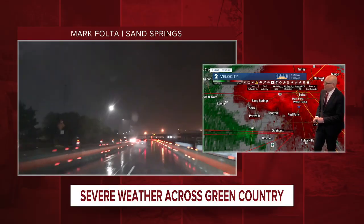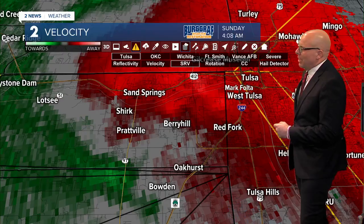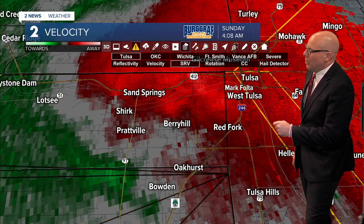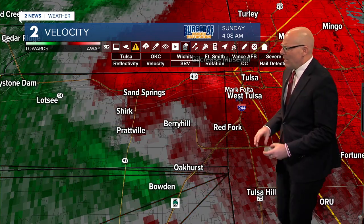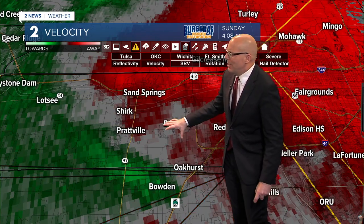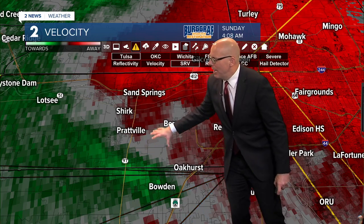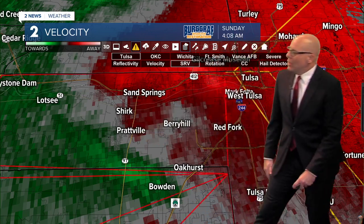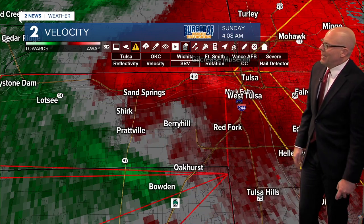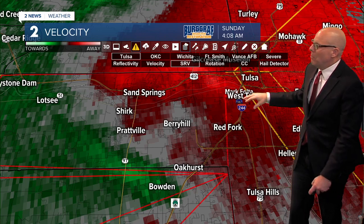And there is Mark's view right there. Again, working his way around the downtown area. He was on Highway 412. Now it looks like he's working his way down to around 244 to get in position on some of these areas of circulation. So there's Prattville right here. Again, this is fairly broad circulation, but you can still see it is still here right now over western portions of Tulsa County. And we have seen a severe thunderstorm warning extended into much of Tulsa County.